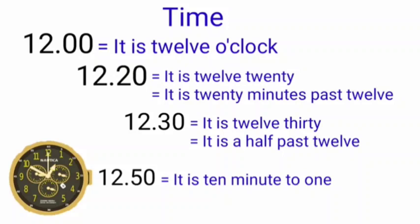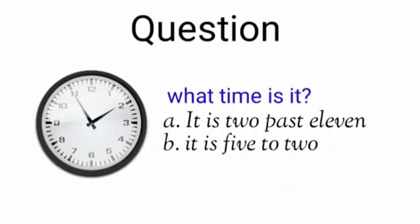Jam 12.30, it is 12.30. Atau gunakan kata half, it is a half past 12. Jam 12 lewat 50 dibaca, it is 10 minutes to 1. 10 menit lagi menuju jam 1. Now question, jawab pertanyaannya ya.